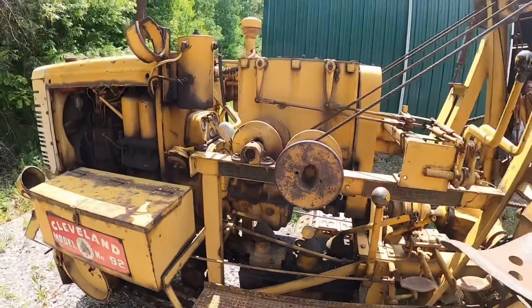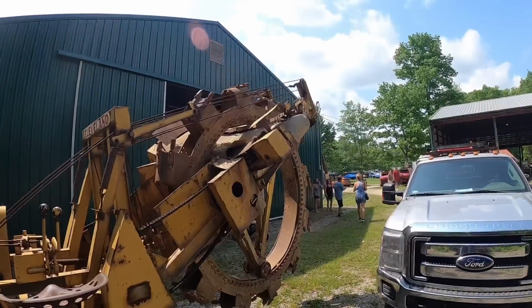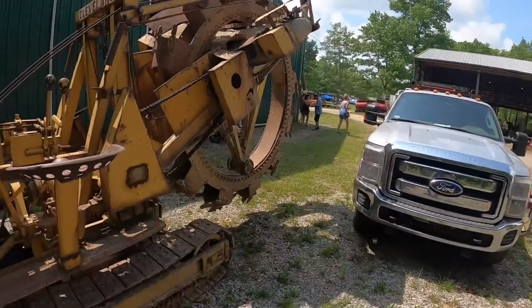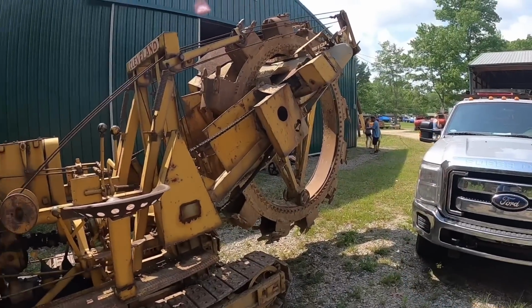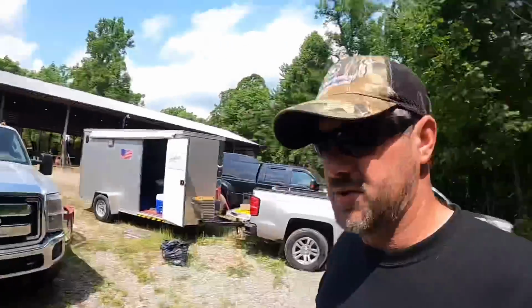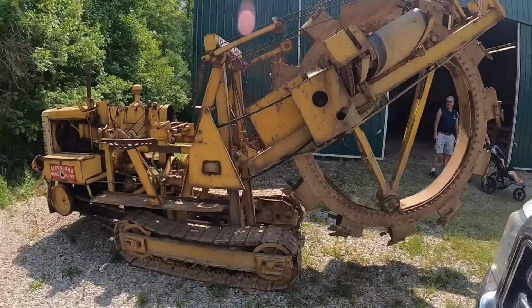Certain situations, this may be the ticket to go, but for most of what we do, I think I'm gonna stick with my plow. If I had to guess, I'd say it's about 4 foot operating depth. Certain ground conditions, it may be faster, but I'd say the majority of the time we can probably scoot along a little bit better. But definitely a cool piece.